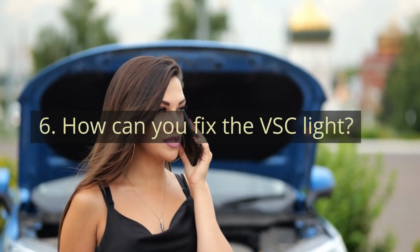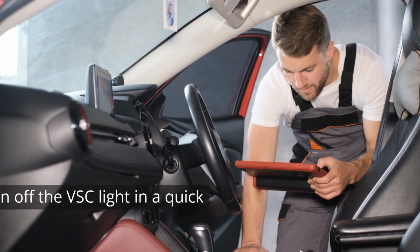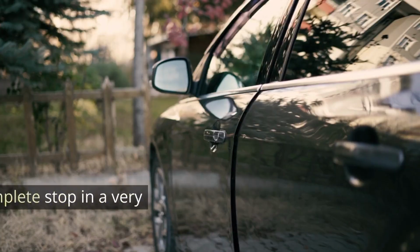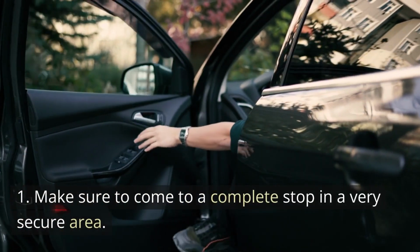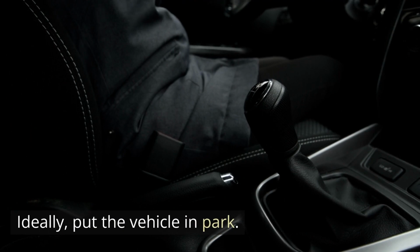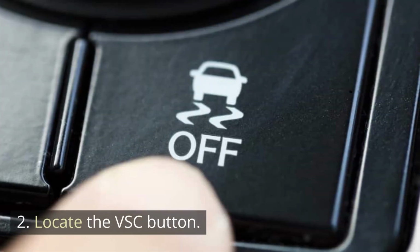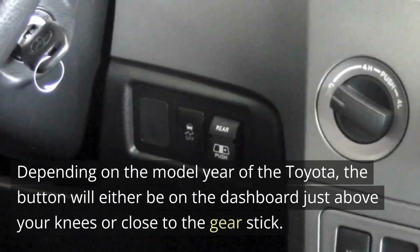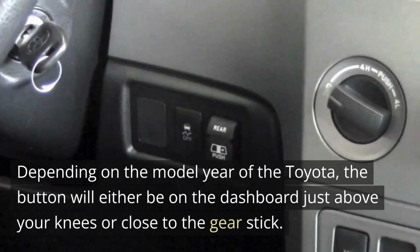6. How can you fix the VSC light? Here's how to fix or turn off the VSC light in a quick and simple way. 1. Make sure to come to a complete stop in a very secure area. Ideally, put the vehicle in park. 2. Locate the VSC button. Depending on the model year of the Toyota, the button will either be on the dashboard just above your knees or close to the gear stick.